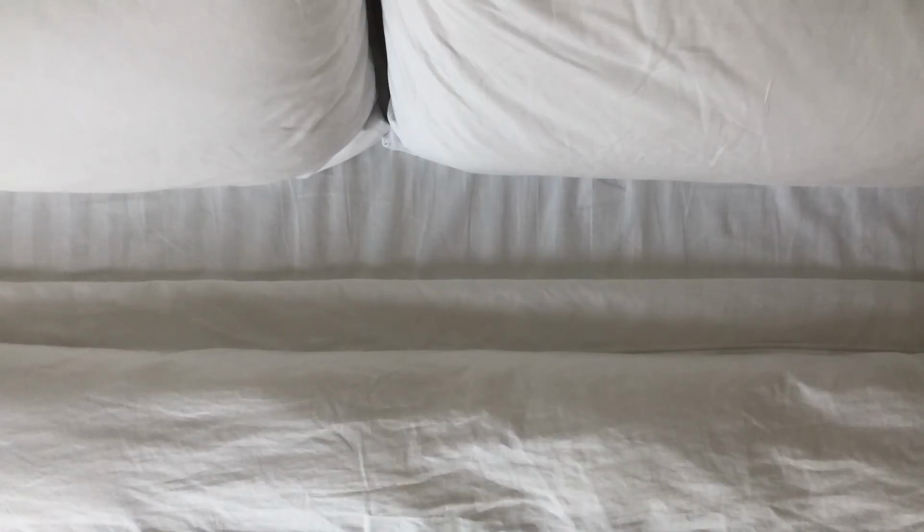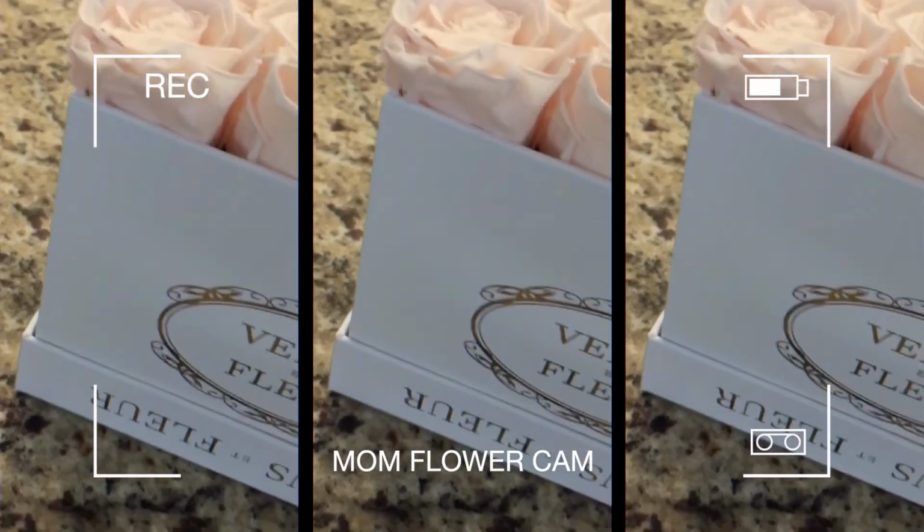Two days later. My hair looks black. Hope everyone had a wonderful Mother's Day. I know so many of us celebrated virtually. I did myself. I could not be with my mama today, but she got her flowers still, her gifts.